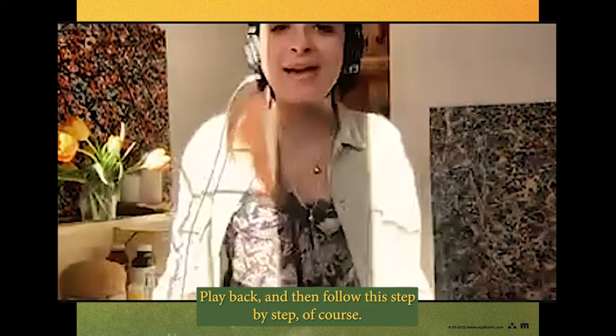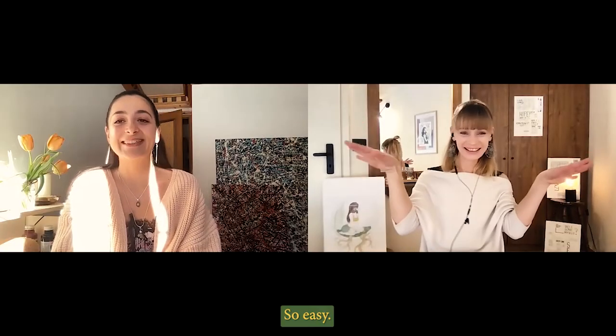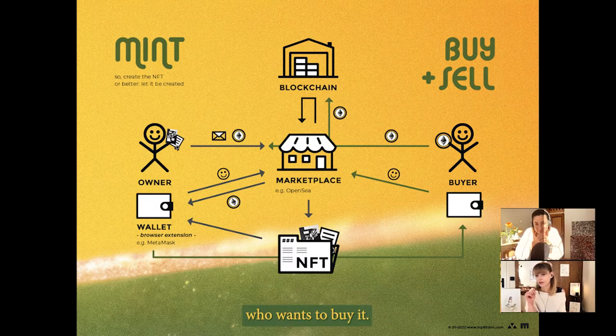That's it. Play back and then follow this step by step, of course. So easy. It's not that complicated. The most important thing is to find someone who wants to buy. You can make auctions, fixed price.